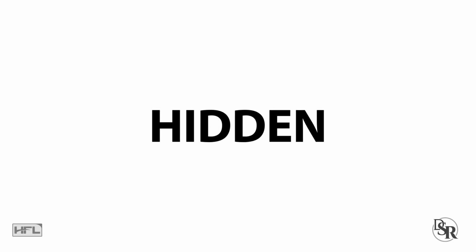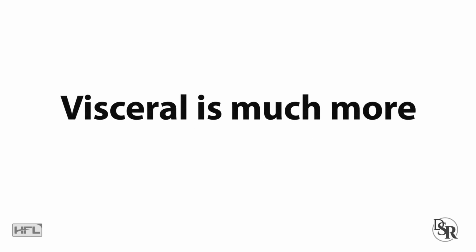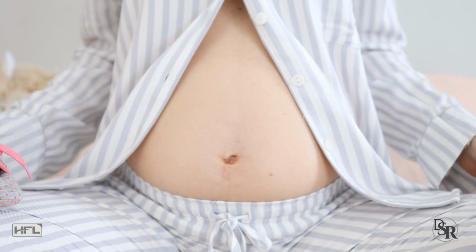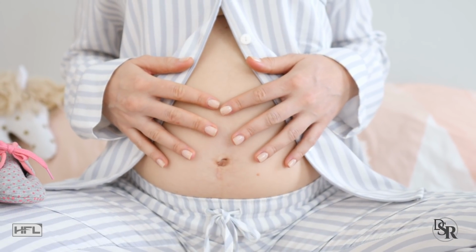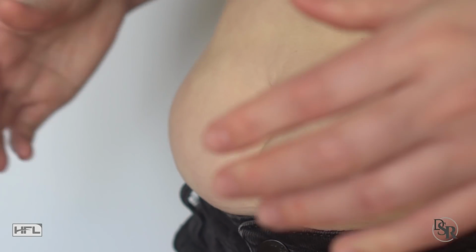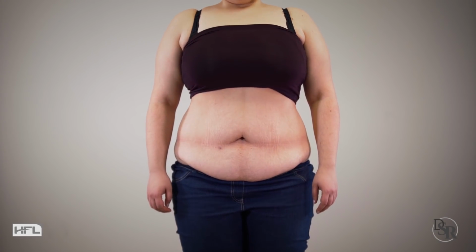And this fat you don't see. Unfortunately, the visceral fat is much more unhealthy than that subcutaneous fat. Visceral fat is also the kind that gives you that pregnant beer belly look, even if you can't really grab or pinch very much subcutaneous fat. It's the visceral fat that pushes everything out.